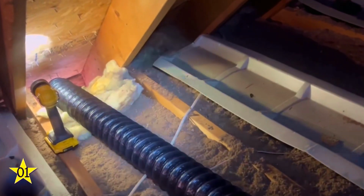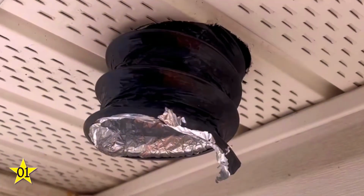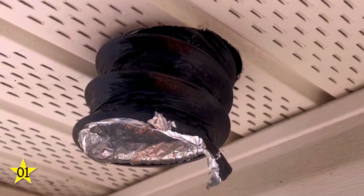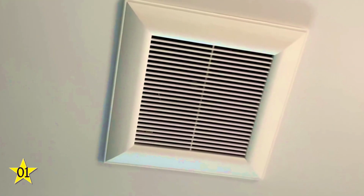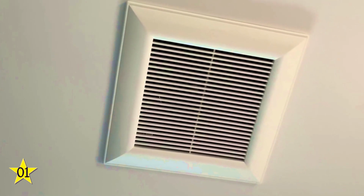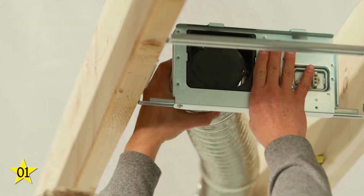Now, some users mention the installation can be tricky if you're not handy. Here's the thing though, once it's up, it performs like a champ. Don't let the installation worries stop you. This fan is a worthwhile investment for long-term use. This is perfect for you if you're looking for a reliable, quiet solution to keep your bathroom fresh. Skip this one if you need something more budget-friendly. Now, if the price of the Panasonic made you hesitate, the next one might be more up your alley.